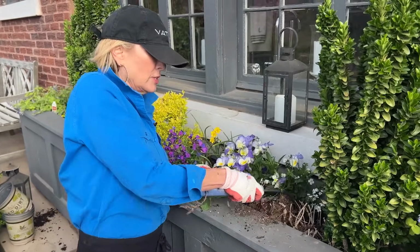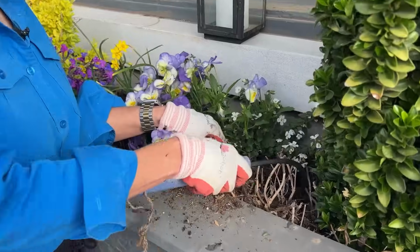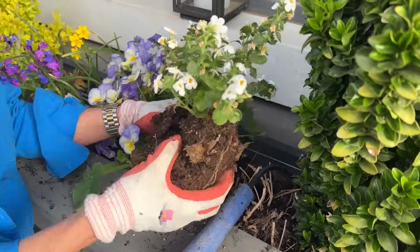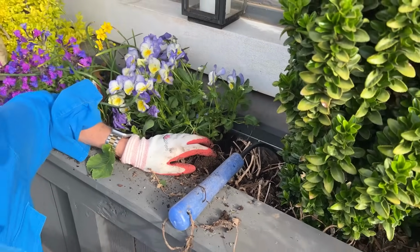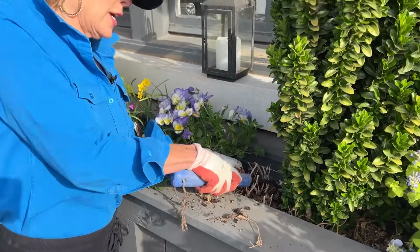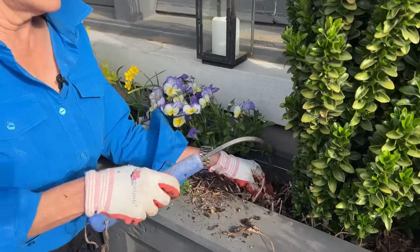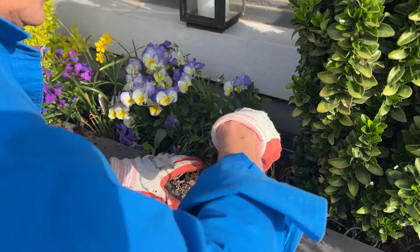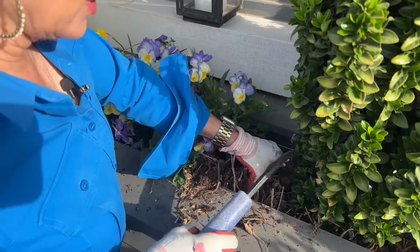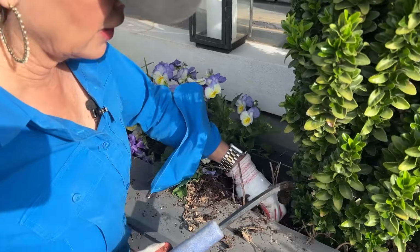Okay, now see over here some of that vervain. I'm going to dig that out. I'm going to take out Bacopa number 2. This is a lesson in don't let your plants boss you. So if something isn't working and you don't like it, then by golly, you just take it out. So while I struggle with this, we're going to take a break here, and we'll be right back.